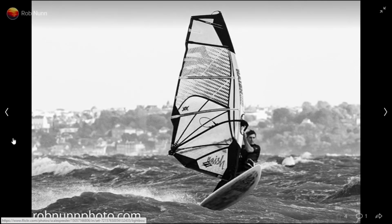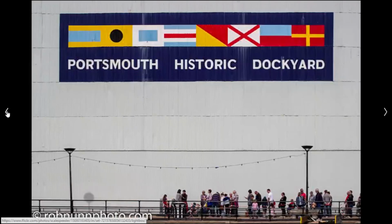This is part of a set of images I took down, again, this was near Hill Head, of windsurfers. The tide was such that there was almost like a spit of land that goes out into the sea, so I could actually look across almost as if I was in a boat at the windsurfers as they were zooming around. And I like this one, although it's very grainy. The fact that this guy's, you can tell he's going really fast. The waves are whipping up the spray, and you can see his board's almost completely out of the water. Yeah, I really, really like that shot.